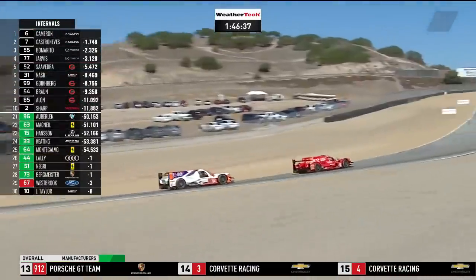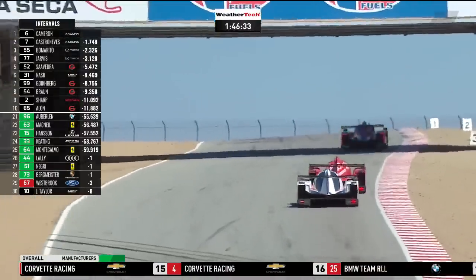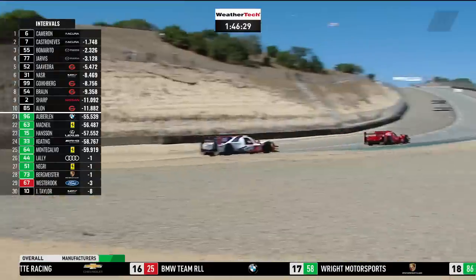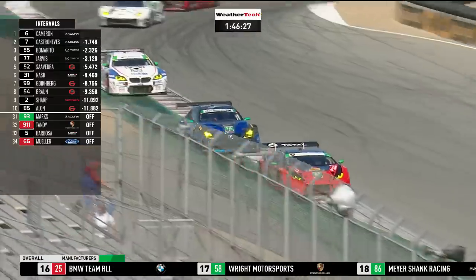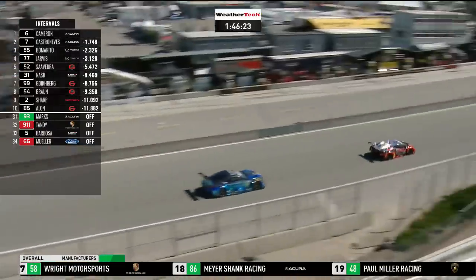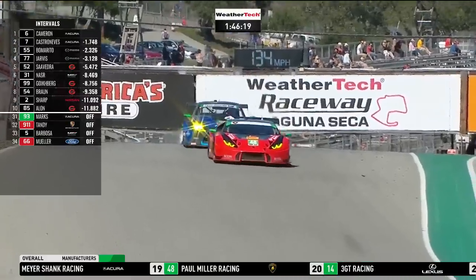Now, what was interesting to me there, he has stopped, but he's still struggling for grip. Those first three or four laps, Dane Cameron in the lead of the race had been very, very cautious. He didn't want to push too hard. Now, on that last lap, he pulled away from Castroneves at a pretty prodigious rate. Jonathan Bomarito is staying right with Castroneves, as is the second of the Mazdas with Oliver Jarvis aboard.